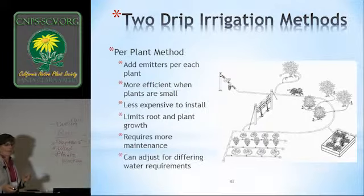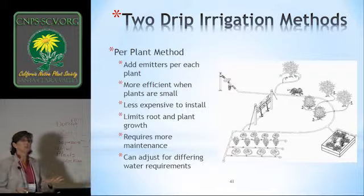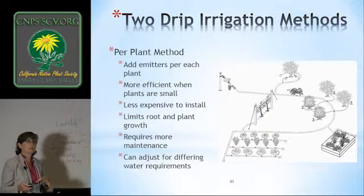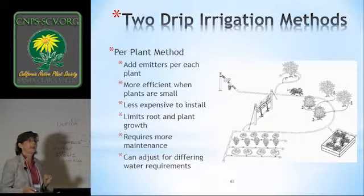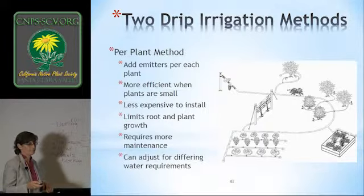I said it requires more maintenance, but I really don't think it does. The beauty of this is you can adjust the watering depending on what type of plants and how much water they need. Okay, so there is some beauty to that.